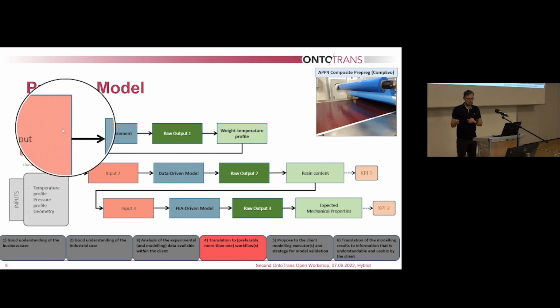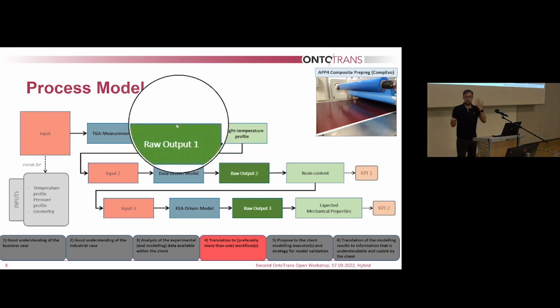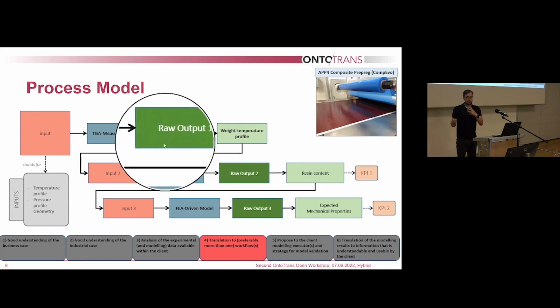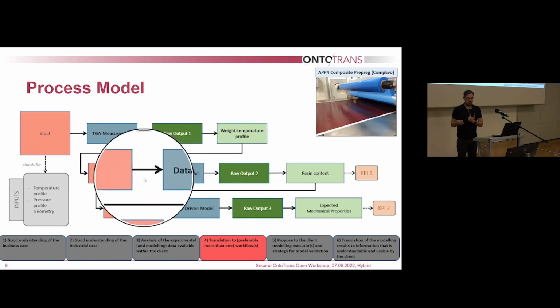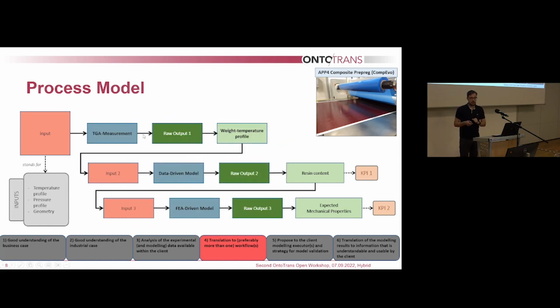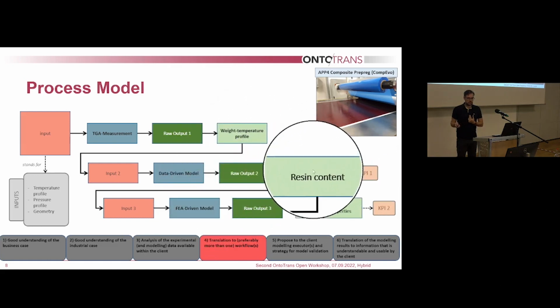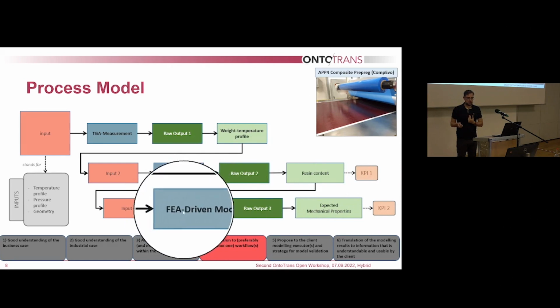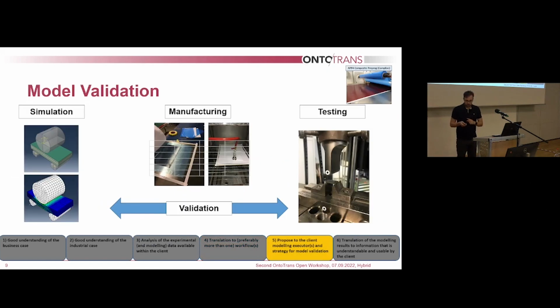Then we did some TGA measurements, and from the TGA measurements you get a weight temperature profile. So you see how your material loses weight due to the temperature, because it's losing moisture, or it's losing something during the process. Based on this weight temperature profile, we have a data-driven model that can predict the resin content, the ratio between resin and fibers, which for us is a very important KPI. And then using this resin content, we have a finite element analysis driven model that gives the expected mechanical properties, which is our second KPI. So this is an example.